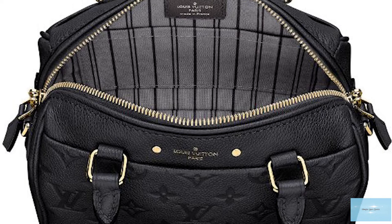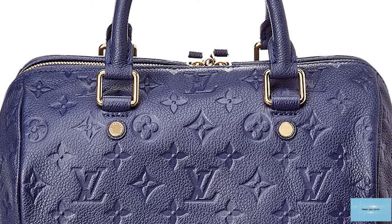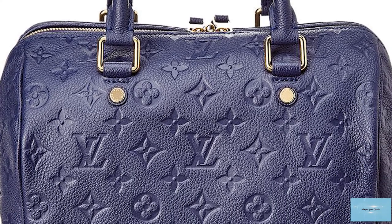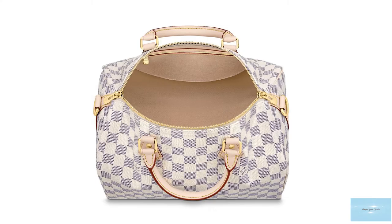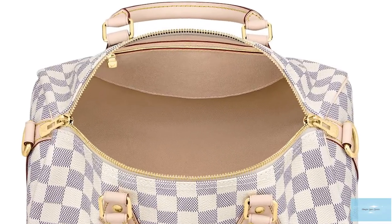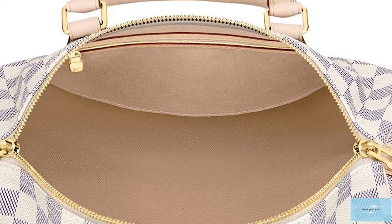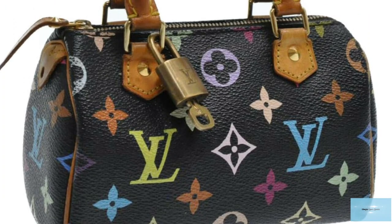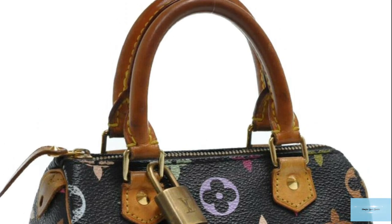The Speedy is typically available in the monogram canvas, the Damier Ebene, the Damier Azur print, and the Epi leather. Over the years, the Speedy has become available in several more materials, including the Nomade leather, the Black Multicolor, the White Multicolor, and the Monogram Empreinte leather. In addition to limited editions, the Speedy got a small transformation with the introduction of a large shoulder strap with the Speedy Bandoulière. Bandoulière meaning with a strap in French, the perfect option for the modern woman needing a bag offering hands-free usage.